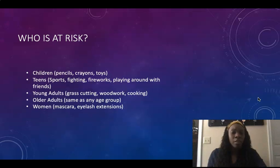Who's at risk? Just about anybody is at risk for an eye injury. Children, teens, young adults, older adults, and mostly women. Due to mascara and eyelash extensions, the numbers are going up for women.